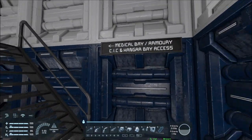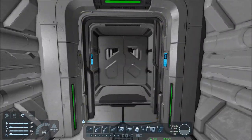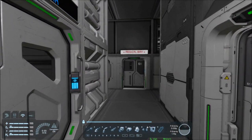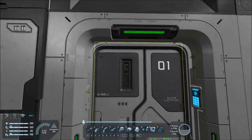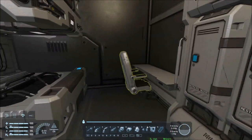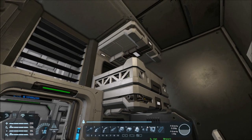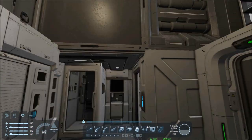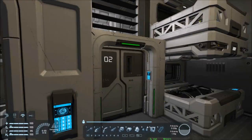And on this next deck we have the medical bay and the armory. There's also access to the command deck from here, and there's also some guest quarters, which are really just a slight improvement from the crew quarters below. Actually, when you think about it, these are just less flashy versions of the officers' quarters.